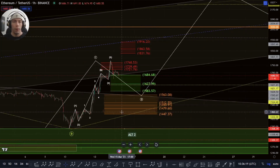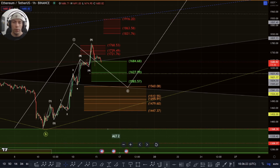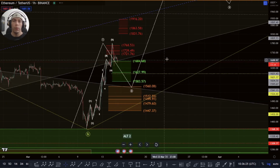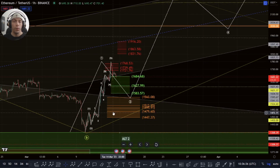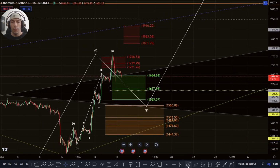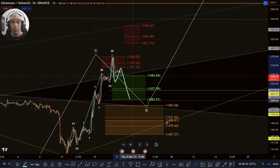Let me come into the 1 hour here. Within this structure, there are two things I want to discuss. We're looking for a bigger 5-wave move, potentially targeting up towards that 2,354 off of this 50% line. So what I'm looking for here is the potential that we're actually forming a 3-wave move to the downside.